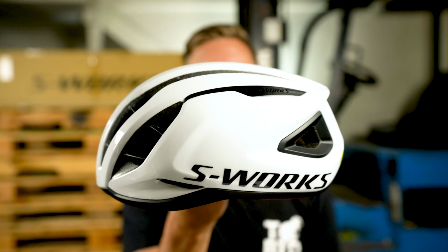This, my friends, is a Specialized Prevail 3, and I think it's one of the best helmets on the market today.